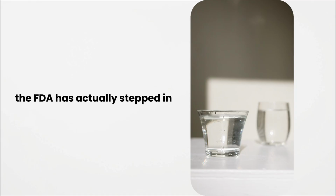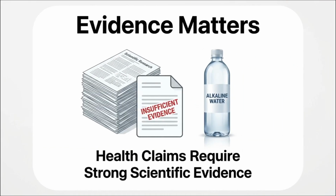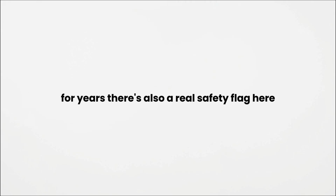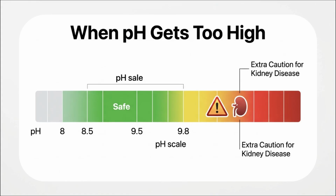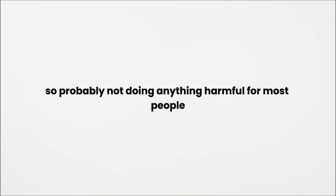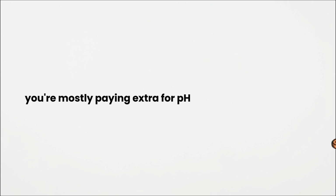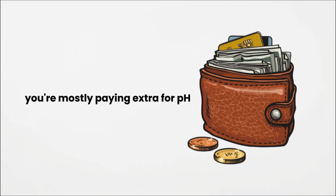The FDA has actually stepped in and blocked companies from making certain bone health claims about alkaline water specifically because there wasn't enough evidence to support them, even though it's been pushed hard by wellness influencers for years. There's also a real safety flag here. If the pH climbs above 9.8, it can start messing with your potassium levels, which is genuinely risky if you have kidney disease. So, probably not doing anything harmful for most people. Also, probably not doing the magic it claims. You're mostly paying extra for pH.